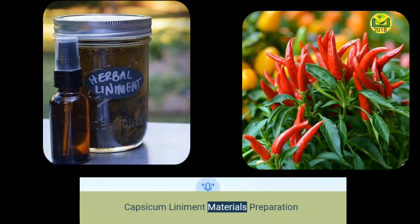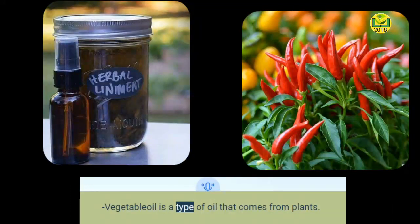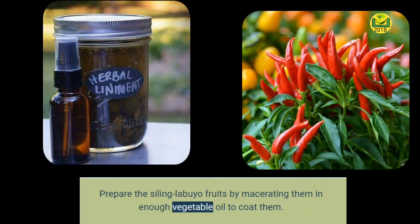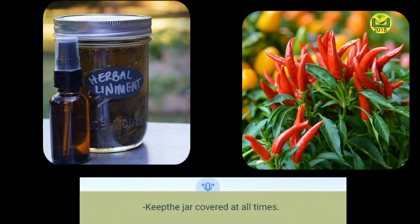Capsicum liniment materials and preparation. Fruits of the siling labuyo. Vegetable oil, a type of oil that comes from plants. Prepare the siling labuyo fruits by macerating them in enough vegetable oil to coat them. Keep the jar covered at all times.